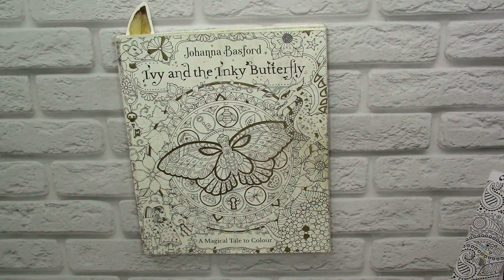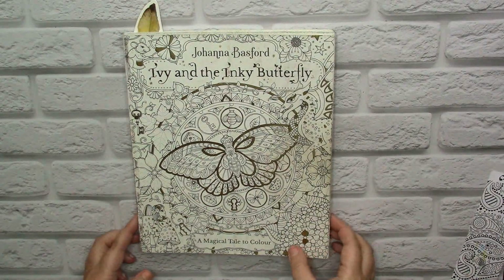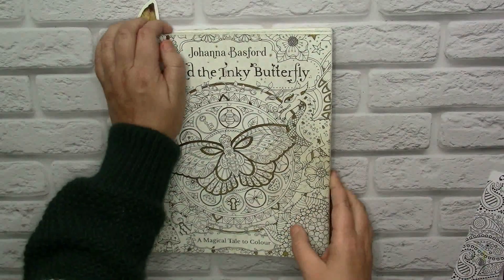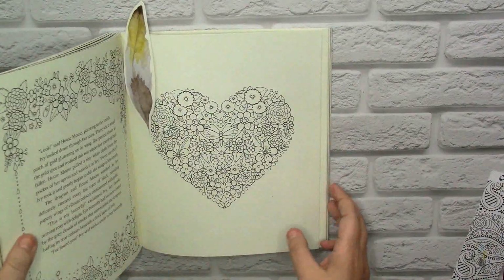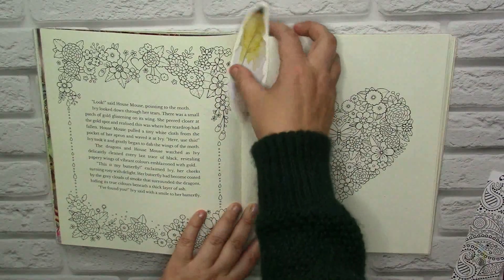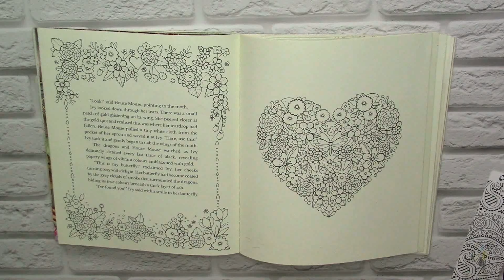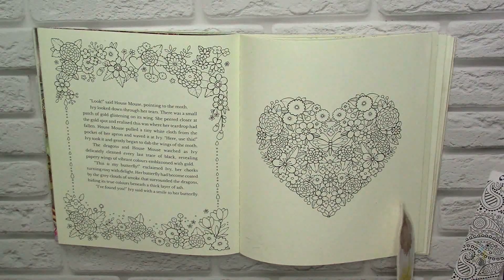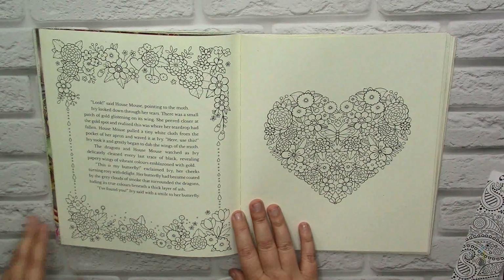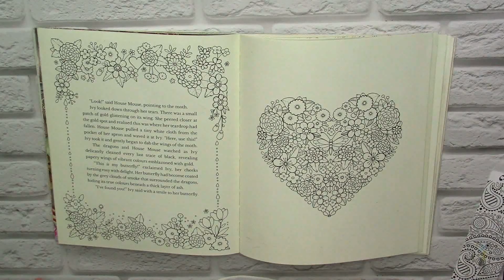Even in Ivy and Inky Butterfly, I tried to find something for the love theme to stay in line with my themes, and perfectly I found this page which I still need to color. And it has a heart, so why wouldn't I color this spread? As usual, the biggest problem is what to do with the empty background. Usually I try to fill them, but here I'm not. I have one idea how I can finish the background here, but I have to think about it.